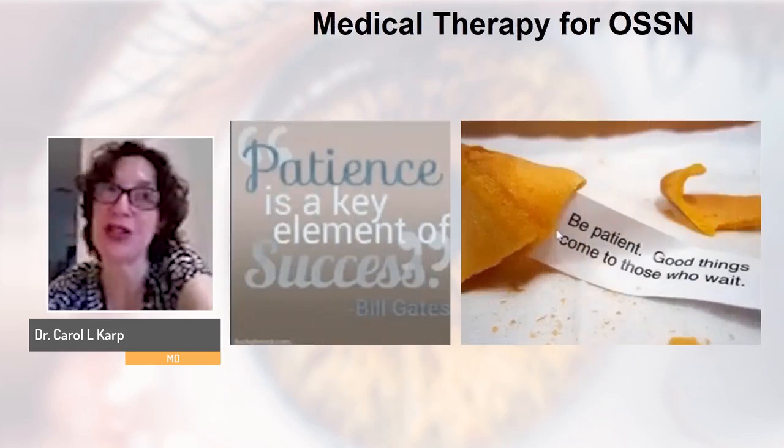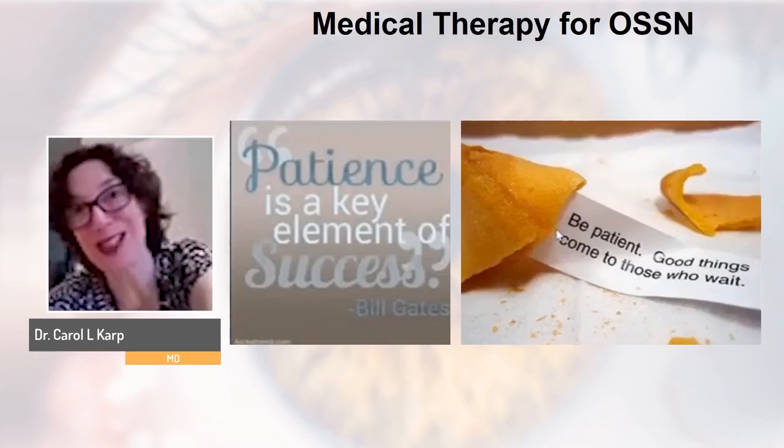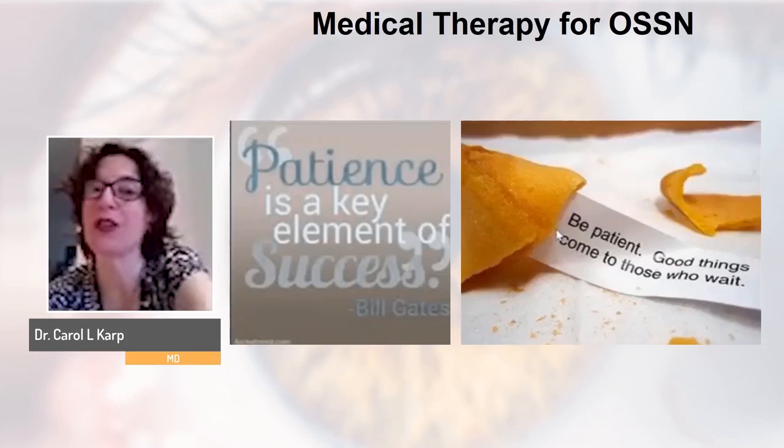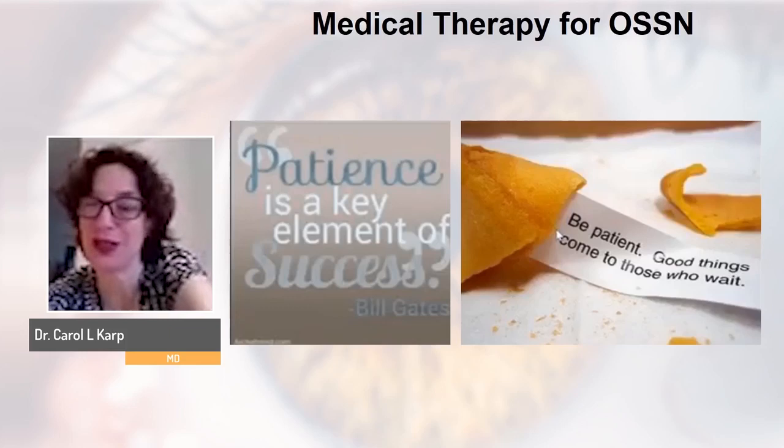So you need to be patient. And I like to say that good things come to those who wait. So when you're going to treat someone with medical therapy, they do have to be compliant and they do have to be patient. So they have to be a patient.